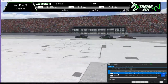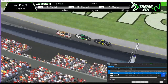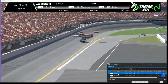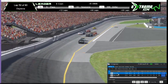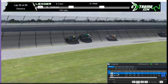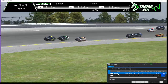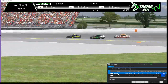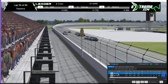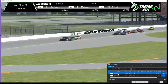Down the front straightaway, Chastain holds it high for the bottom. 50 laps in. Now you've got the 3-car breakaway that comes to go here. Again, the 12, Chastain, really holds the cards on what's going to happen.